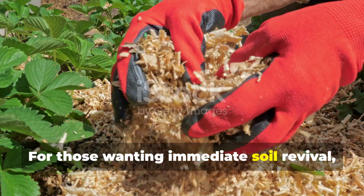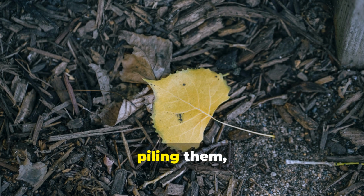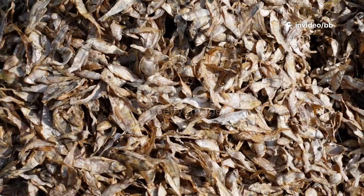For those wanting immediate soil revival, rotten leaves are the clear choice. Collecting leaves, piling them, and letting them decompose for a few months before use results in a mulch that worms devour quickly.